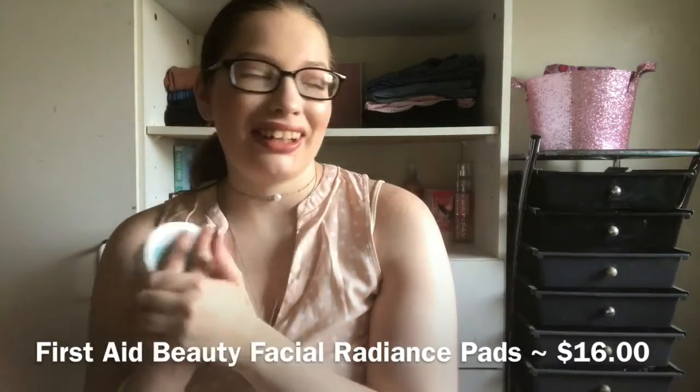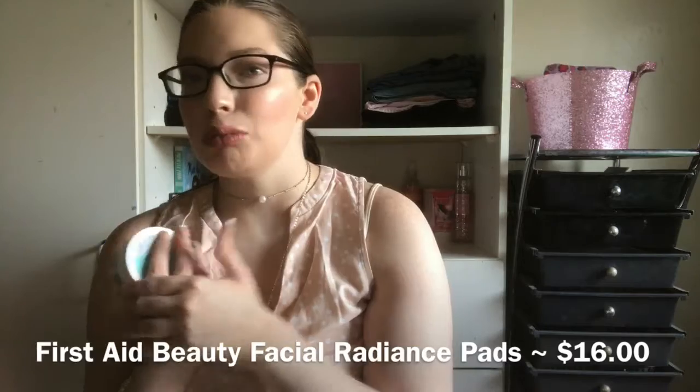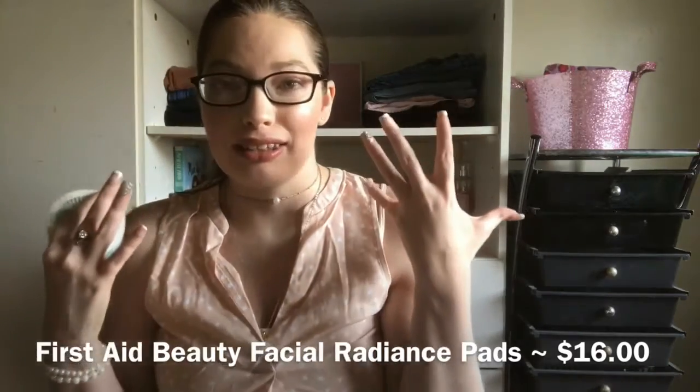I'm trying real hard to have a nice, moisturized looking face because my skin is mostly very dry. I had some breakouts recently and I don't know where they came from. They went away, but I still have this weird breakout around my nose. I don't know if it's from the dryness of the winter, but I just woke up and I was like, oh my gosh.